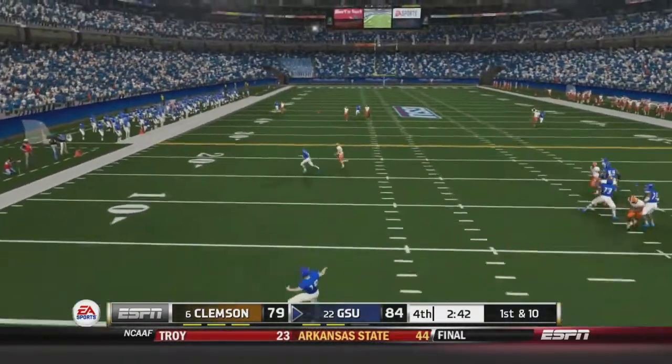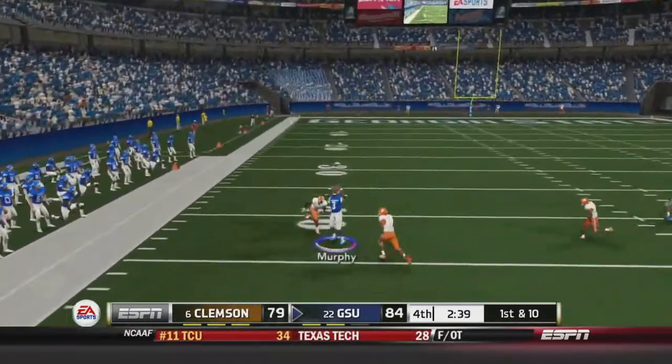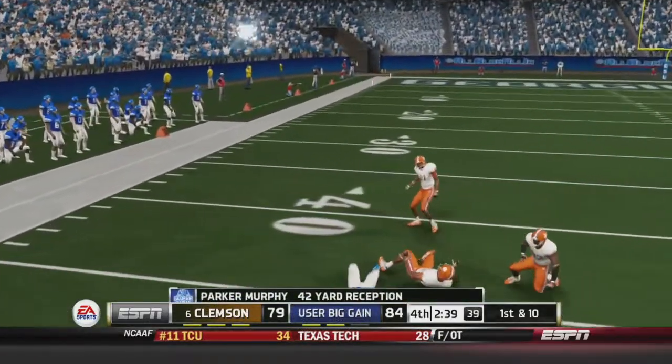He's scrambling. He sails it long. Tackle made at the 44-yard line.